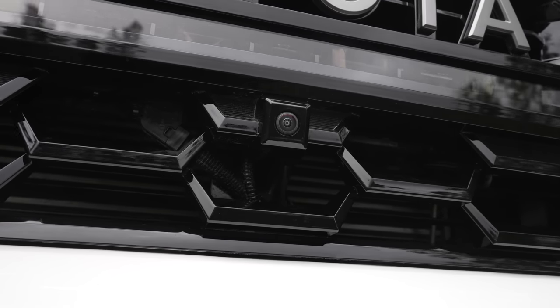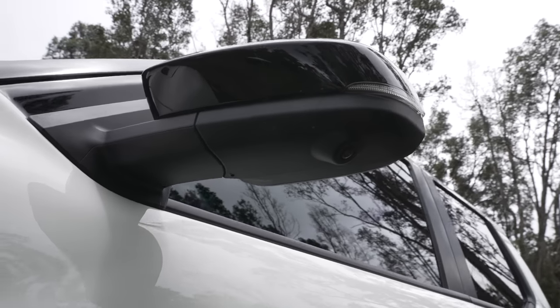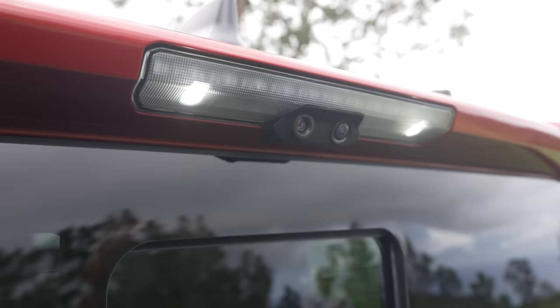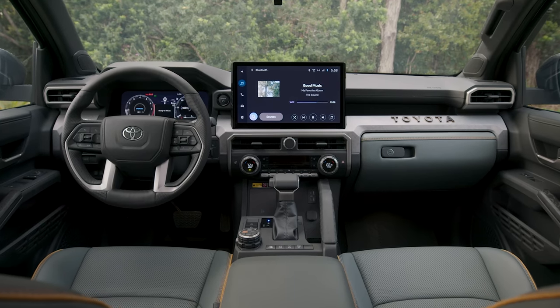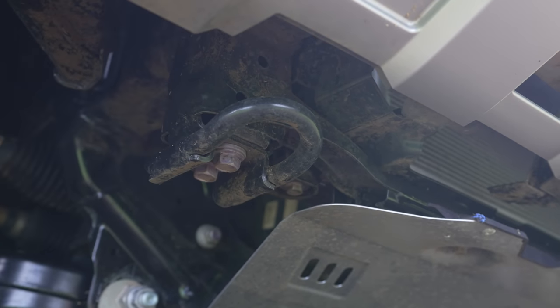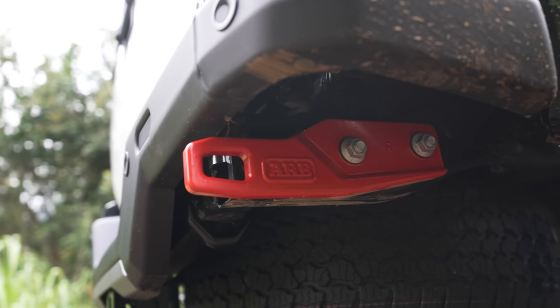With tons of available cameras installed on the new Tacoma TRD Off-Road, TRD Pro, and Trailhunter, drivers can view potential obstacles on the trail through the multi-terrain monitor. The monitor is displayed on an available 14-inch touchscreen, which I am for sure going to get. Additionally, the Tacoma comes standard with front recovery hooks and offers optional rear recovery hooks and underbody protection.